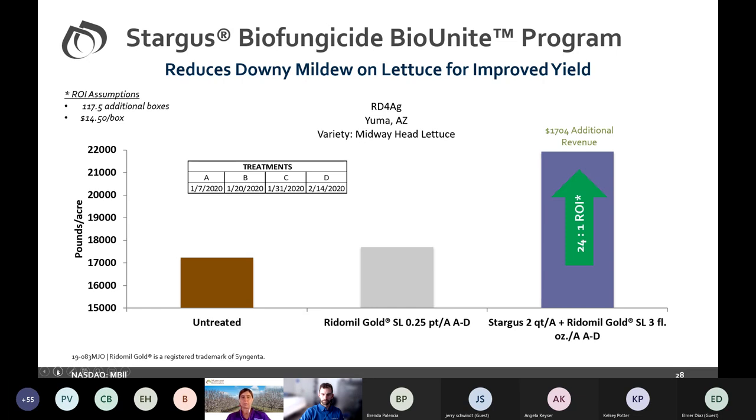And that ended up being a 24-to-1 return on investment, or ROI, based on the ROI assumptions that are in the upper left-hand corner of the slide, which was approximately $1,700 additional revenue based on the market conditions at that time. So some good results there, showing not only reducing the pathogenicity load, but as well increasing yield with Stargus. Next slide.